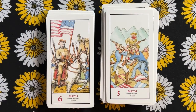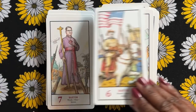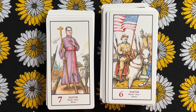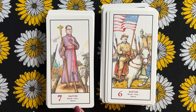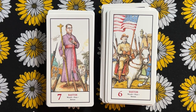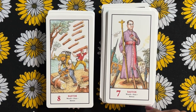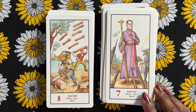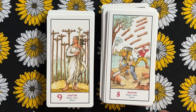Interesting. Here's the 6 of Wands. I was expecting to see more like people getting trampled over in this card. The 7 of Wands. There's the 8. Who is this on the 7? Let me see. Oscar Arnulfo Romero, a Catholic archbishop and saint from El Salvador during the beginning of the Salvadorian Civil War, faces representative forces of the government in the form of 6 firearms. Oh no. 8 of Wands.